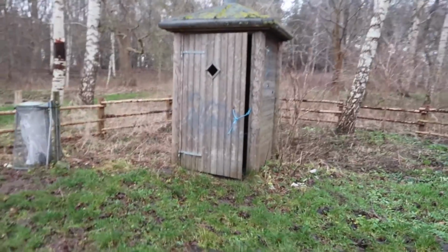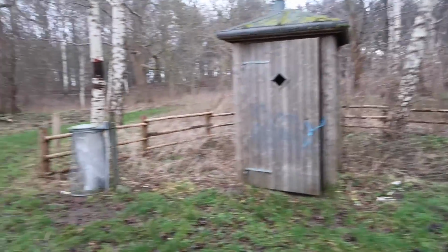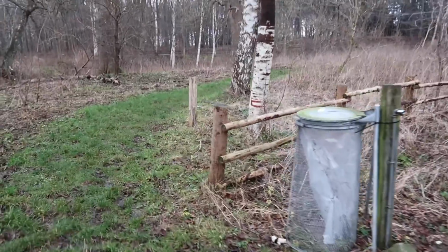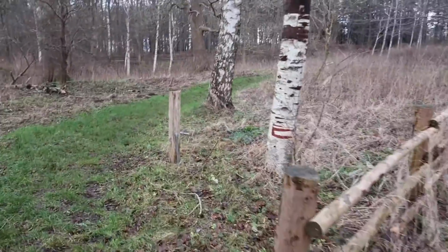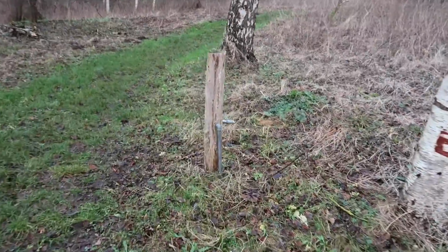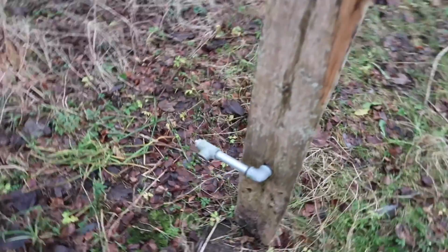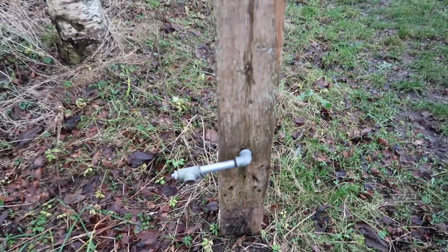This is the toilet. There's a bin there. And there's a tap here, but it's all closed off for winter. So you have to have your own water here.